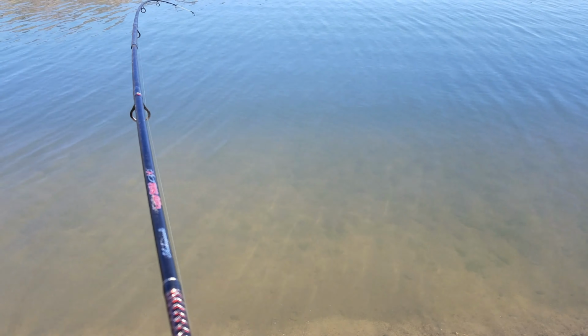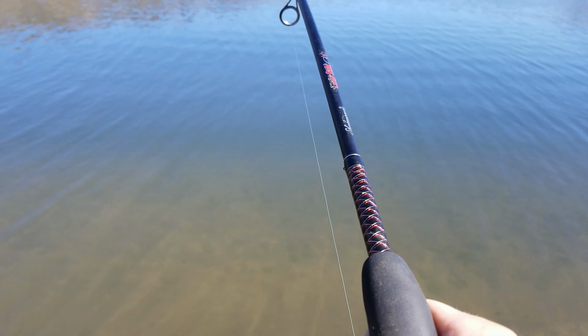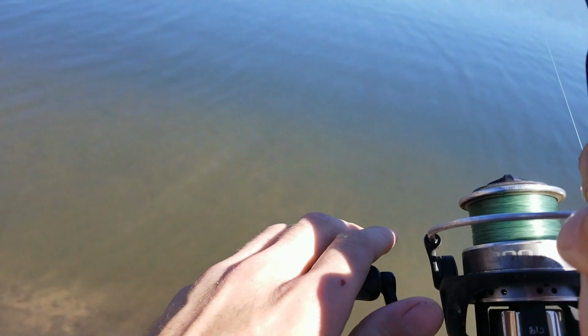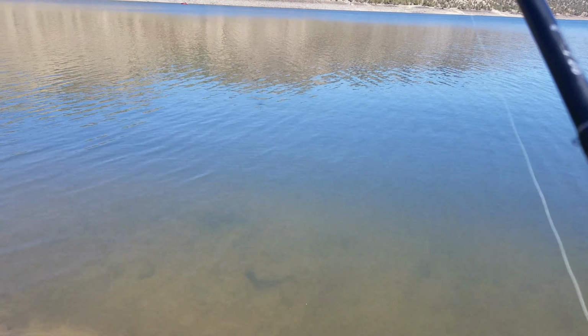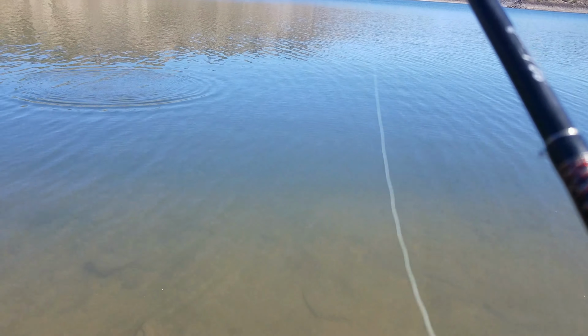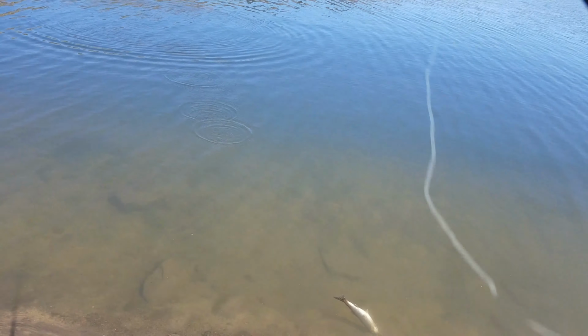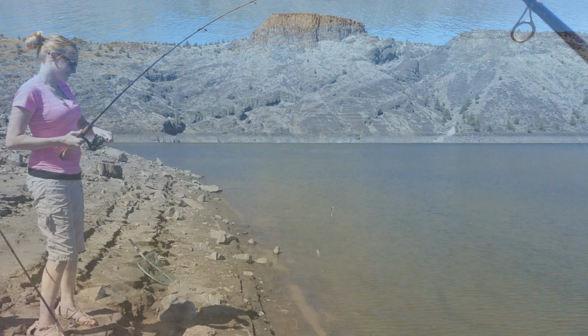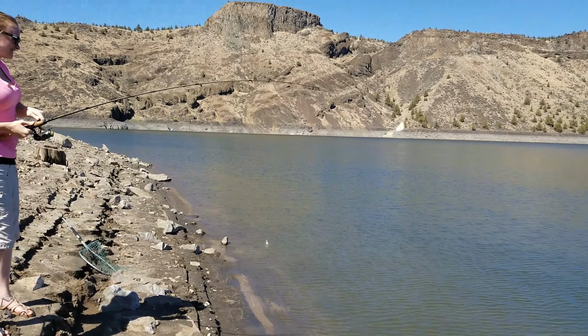Grab that one too. Okay. Thank you, babe. Oh yeah, it's a nice fish. Ooh, yeah. Oh, it just came off. Yeah, that was a beautiful fish. My woman's first fish of the day.